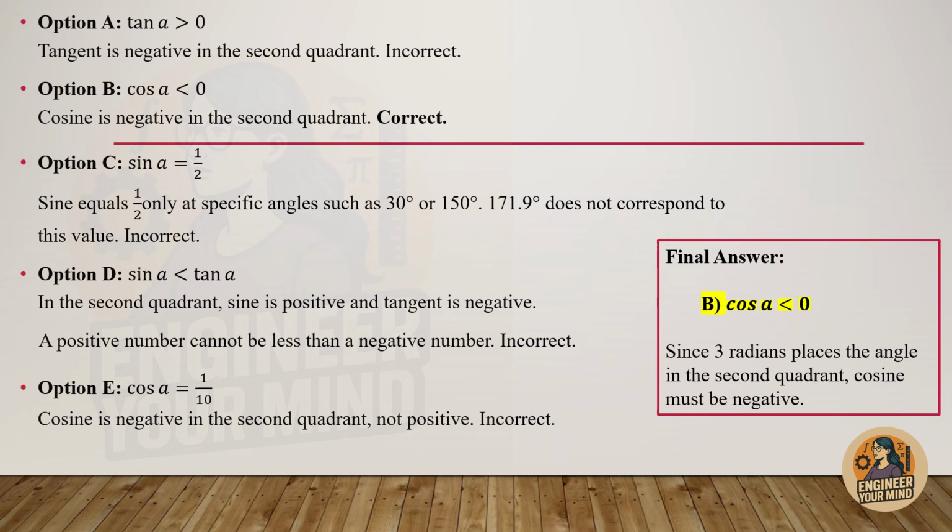Option 3. Sine of A equals 1/2. There is no reason to assume sine equals 1/2 just because the angle is 3 radians. Also, sine equals 1/2 only at specific angles like 30 degrees or 150 degrees, so this is incorrect. Option 4. Sine of A is less than tangent of A. In the second quadrant, sine is positive and tangent is negative. A positive number is always greater than a negative number, so sine cannot be less than tangent. This statement is incorrect. Option 5. Cosine of A equals 1/10. Cosine in the second quadrant is negative, not positive 1/10.